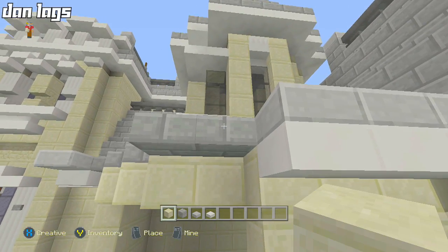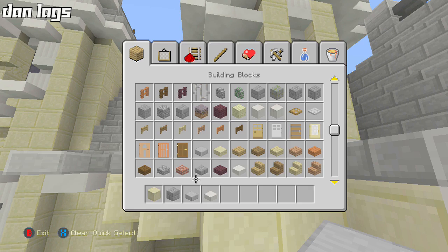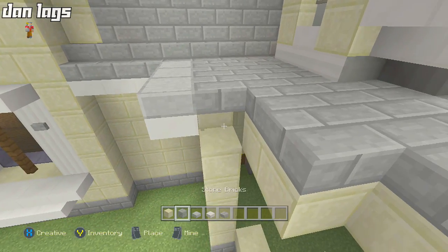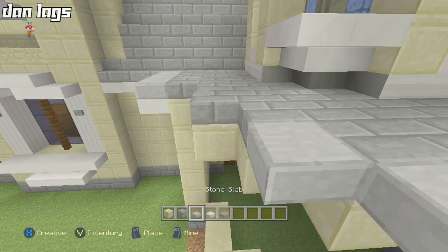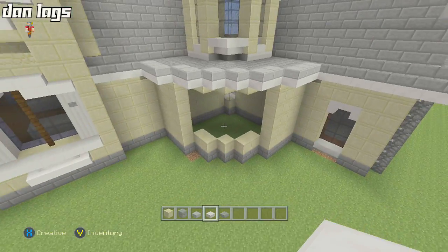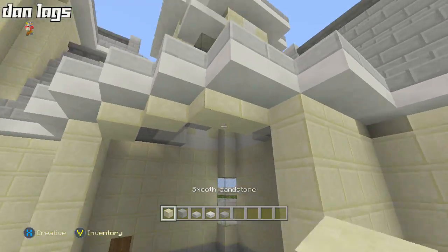I think I'll break that. I think I'm just going to go the simple route and extend it 1 block past each one of these sandstone walls, so we'll go like that, replace that, and then all I've got to do now is add slabs again, and then throw down some quartz underneath of that. And there we go. We have ourselves a little bit of a curve shape, but it's not done yet, everybody. We still have more we can do on it.